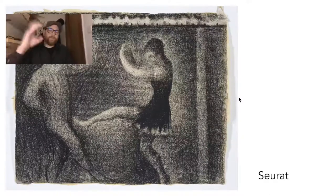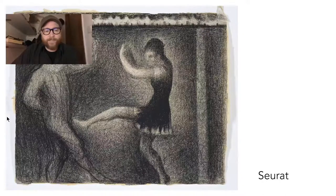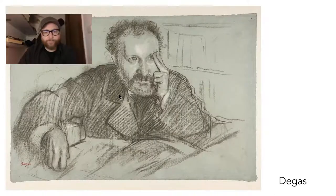He's known for making the pointillism stuff, of course, featured in Ferris Bueller's Day Off, which has one of the greatest museum visiting scenes you'll ever see. And here we just see these slight variations of dark and light, and the bodies kind of coming slowly out, almost like they're embedded in the paper in these.